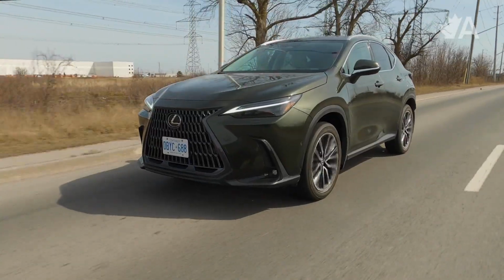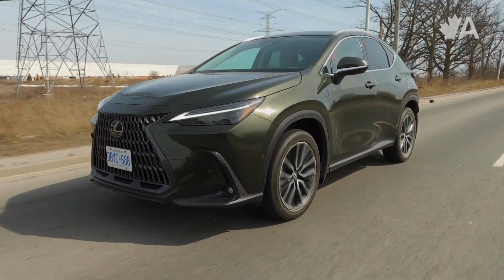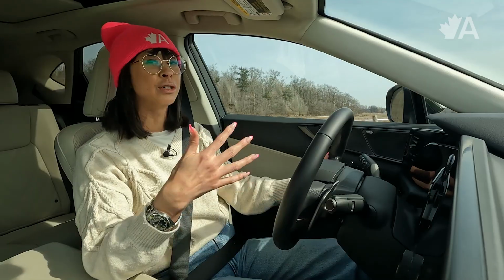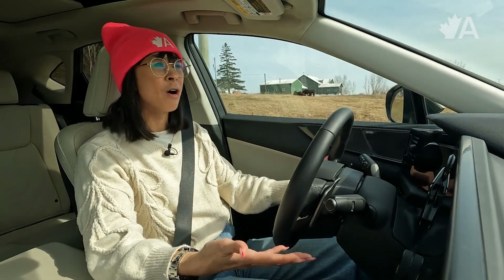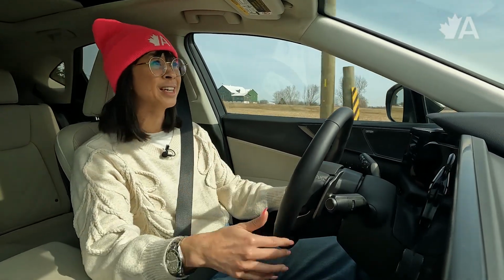So pricing for this 2025 Lexus NX Hybrid starts at around 52 grand, and that's before destination. The one I'm driving has a very expensive upgrade package. It's 13 grand. It's called the executive package. And I think a lot of the features in this package are absolutely necessary for the whole experience. But that means that this NX ends up costing like $72,000 before tax, but including destination.